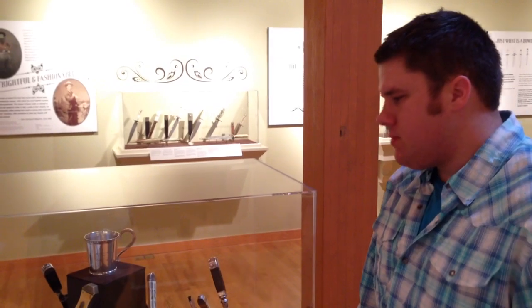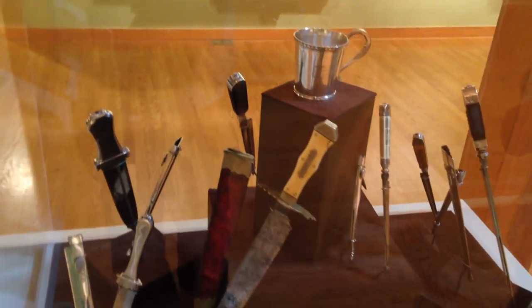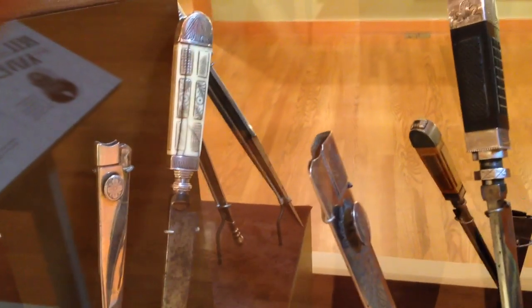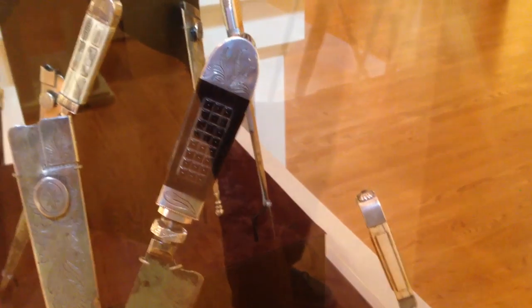Alright, these knives are made by Samuel Bell. He was a silversmith, and not all Bowie knife makers were full-time Bowie knife makers. Some of them traded in other trades. He was a silversmith. He had a market for Bowie knives. He had a demand for Bowie knives, so he took his silversmithing ability and incorporated that into the Bowie knives. And it's pretty cool. He can do stuff with silver that other people couldn't do because he was a silversmith. Very elegant looking.